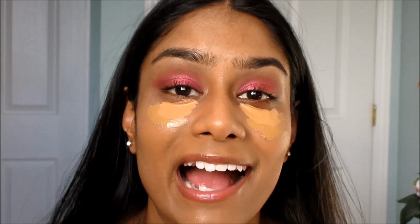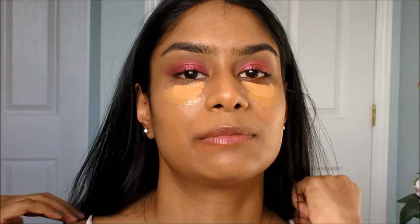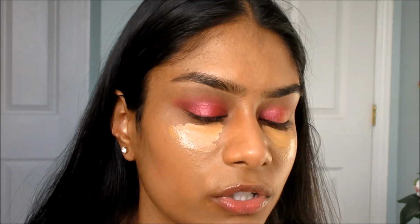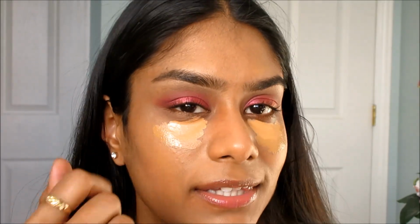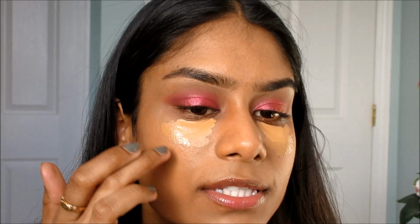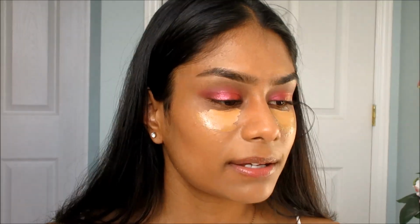I feel like right now, especially, you can really see the differences between 330 and 360. So if you are similar in skin tone to me, I think I'm like NC45, Fenty 360 obviously, these I think would be the two best options for you in terms of shades of the concealer. You can see the difference. 330 obviously closer to my eyes and 360 is the darker one below. Kind of wish 330 was a little more golden. I think it might be kind of pink.